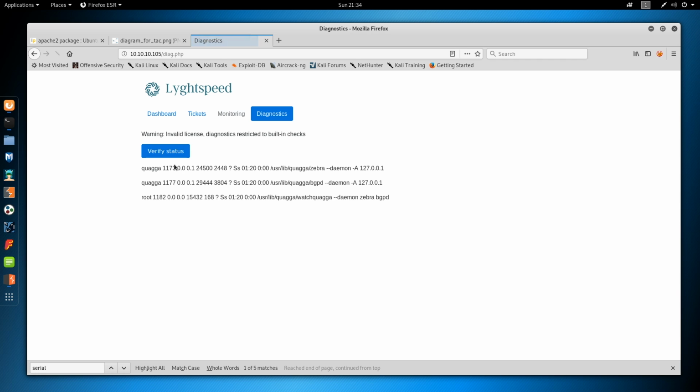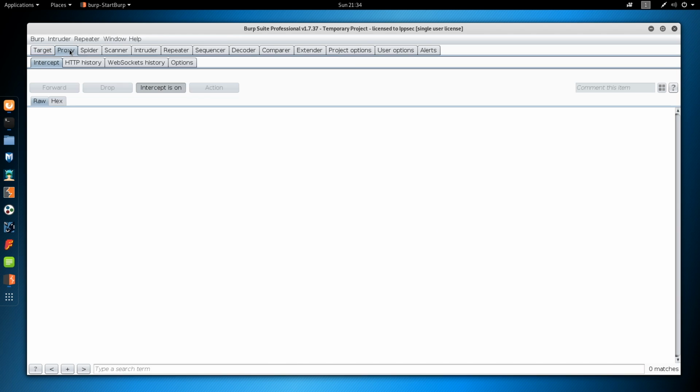So clicking this verify status button, it looks like we're getting output where maybe it's from PS, because we see like a username, a PID, something, state of the thread, and then like the path. So I'm guessing this is the output of a PS command.